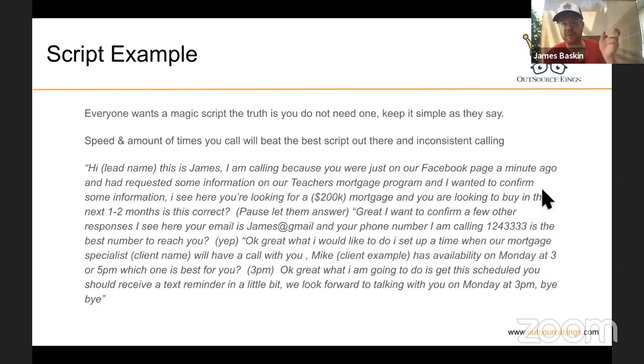Now, if it's a short form lead and it's name, phone number, email, it's going to go directly to appointment versus asking these questions. I want to preference that. If there's no questions other than a name, phone number, email, you're going to skip all this confirmation and you're going to go directly to booking the appointment after the intro.